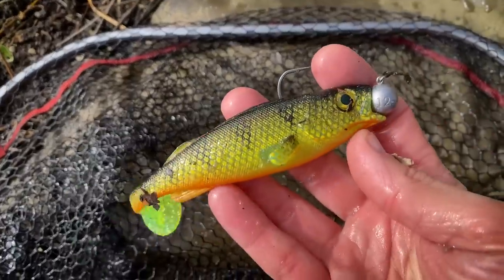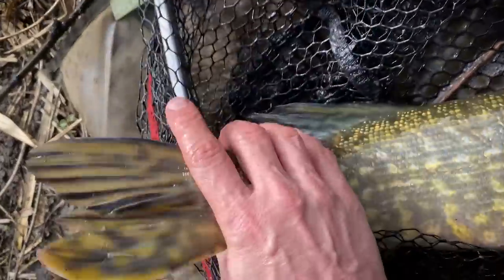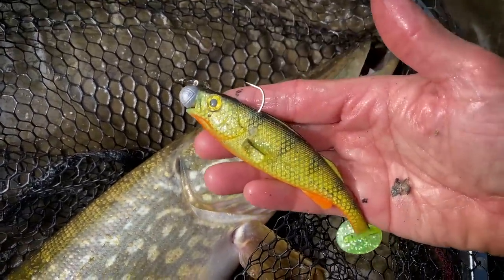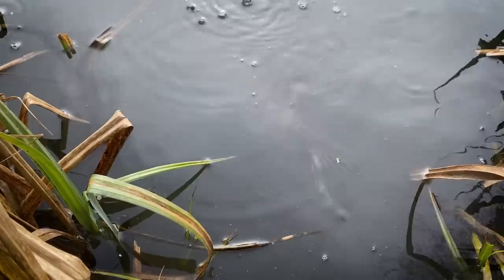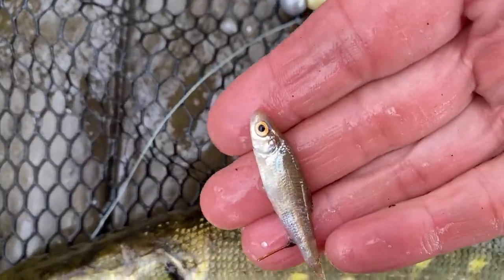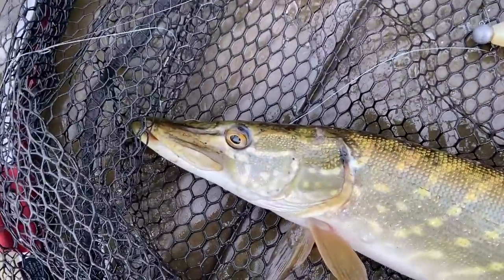There we go. Here we are, the Kofi Shad. Decided to try it in a bright colour, and we've got another nice looking pike. It's quite a nice long fish, but not the one we're after, but on a bright coloured Kofi Shad. I also had a few fish on the Fox Zander Pro Shads, which seemed to work particularly well in this sort of pearly white colour. He's coughed up a little fish and took a Fox Pro Shad. Baby, let's get it back.